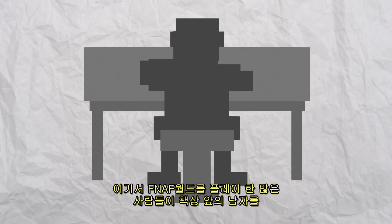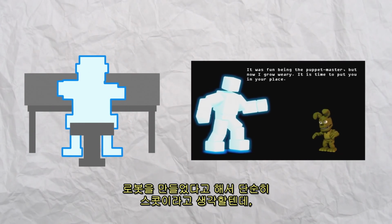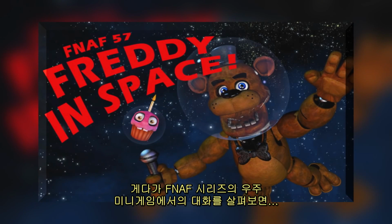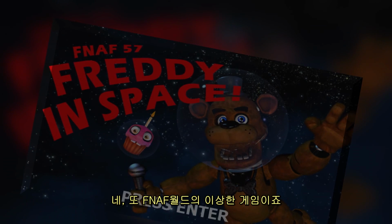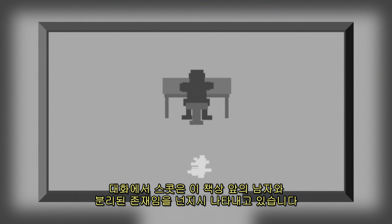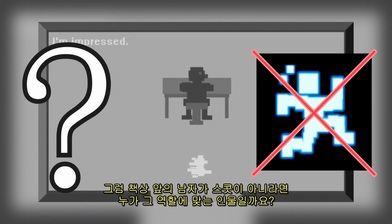Now, many people assume that desk guy was Scott Cawthon since he's the creator of the animatronics and the minigames that you play in FNAF World. However, it'd be weird for Scott to kill himself. Plus, the dialogue from the FNAF in Space minigame, yes, again, FNAF World is a weird game, seems to imply that Scott is a separate entity from this desk guy creator figure. So if desk guy isn't Scott Cawthon, then who else could he be?